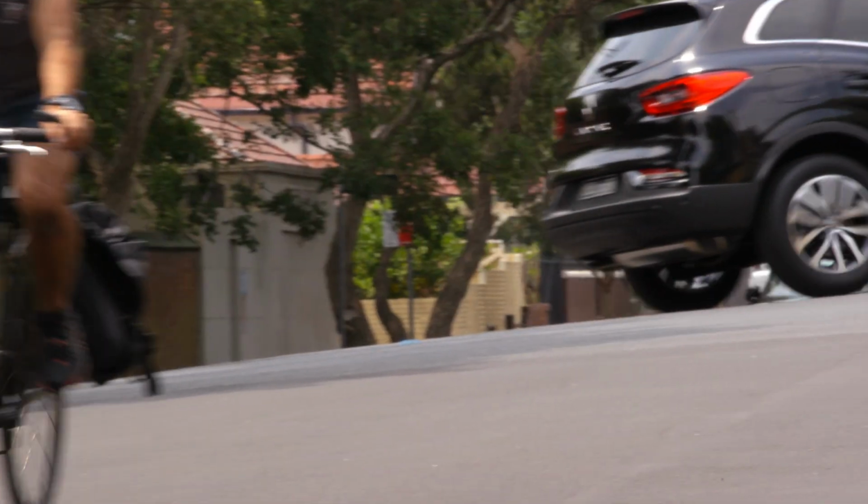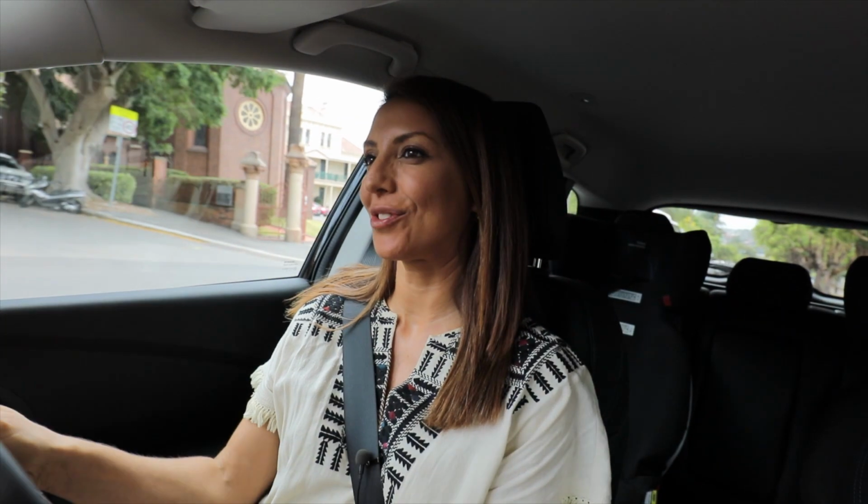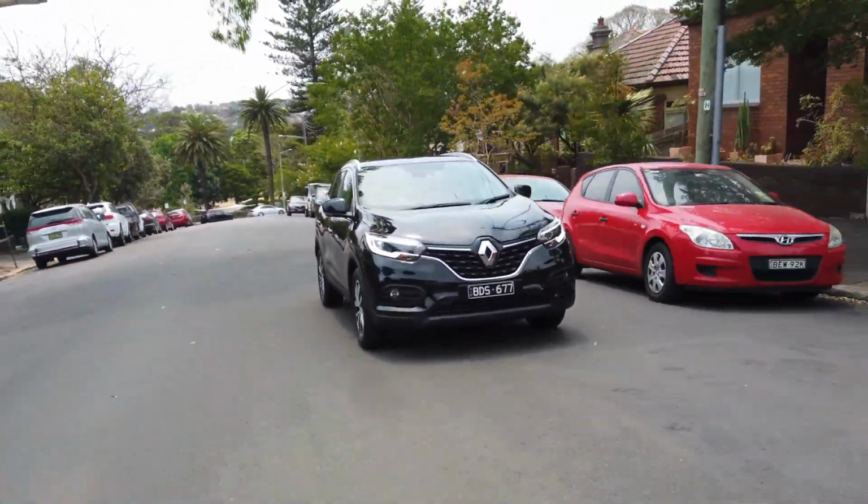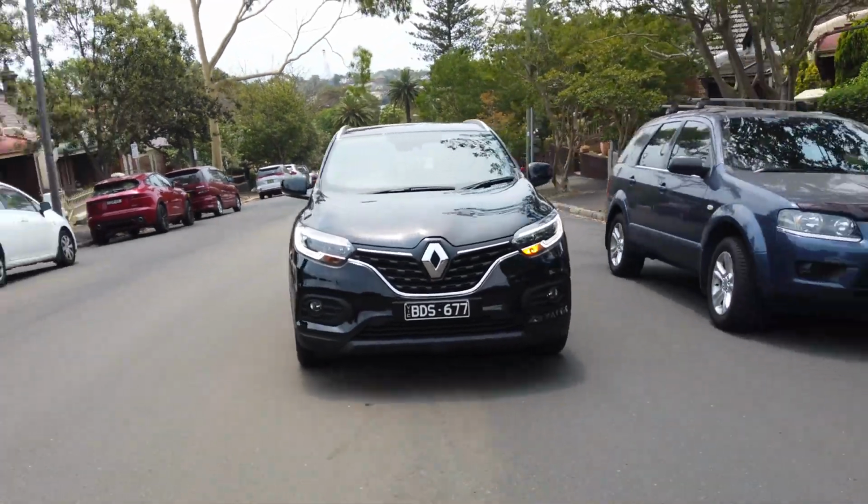But advanced safety is lacking slightly across the range. This Zen model gets city speed auto emergency braking, plus lane departure alerts and blind spot monitoring. You'll have to go up in the range to get a park assist feature, and no model has rear cross traffic alert, which I think is the most useful of all of the advanced safety features.